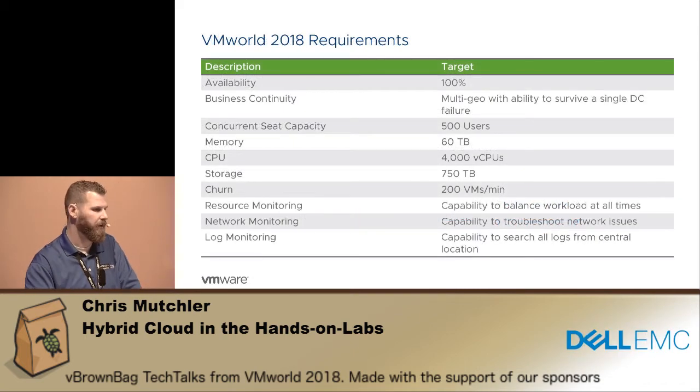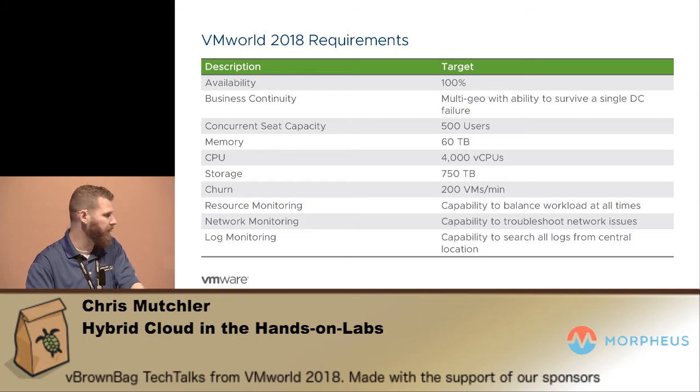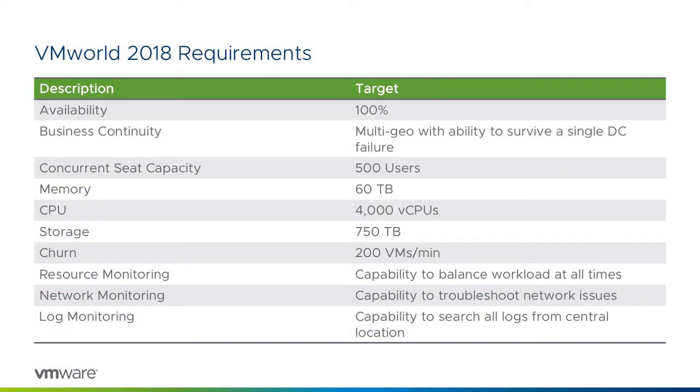So each year, we get together with the tech marketing team, starting in January. It's a long process each year. We go to them and start gathering the requirements around what they're looking for us to support. Each year that we've provided the hands-on labs to the show, the amount of users that they expect and the amount of physical resources that they require consistently go up.